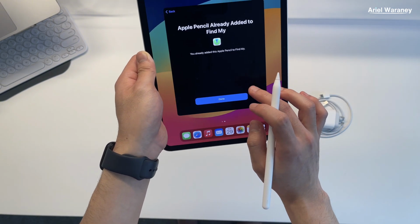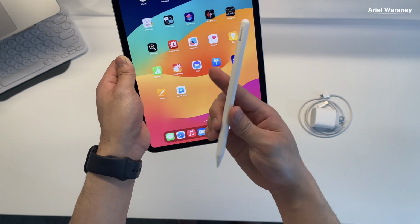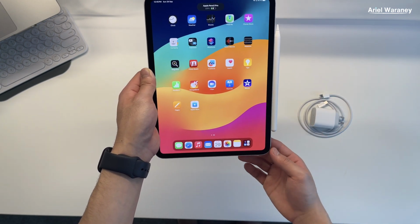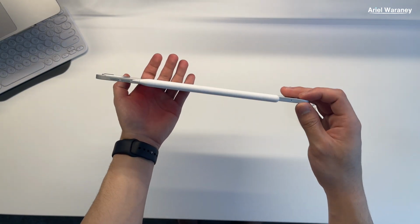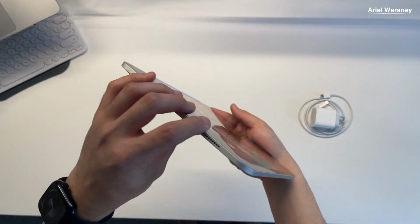And apparently, this Apple Pencil Pro is connected via Find My, so we can track the location of the pencil. Now I get why it's called Pro. And that's all the basic setup. And I really like this design.